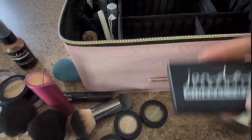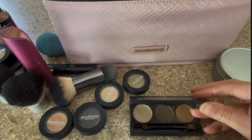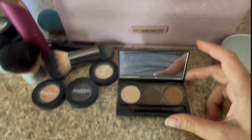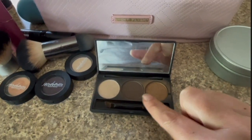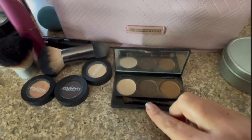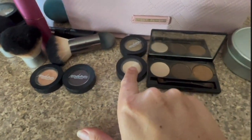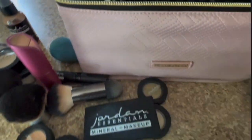This is an eyeshadow palette that I have really liked. I actually like to use it not only for my eyeshadow, but also for like a bronzer. I'll use these two for bronzing, and then this one is very similar to this cashmere color, but it's a good neutral palette, so I'm gonna keep that.